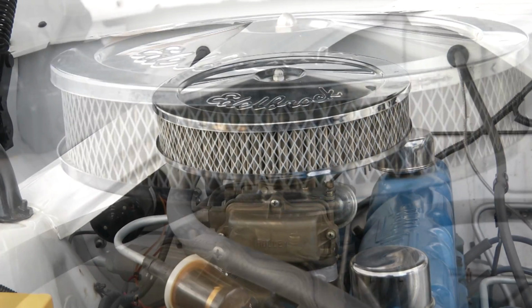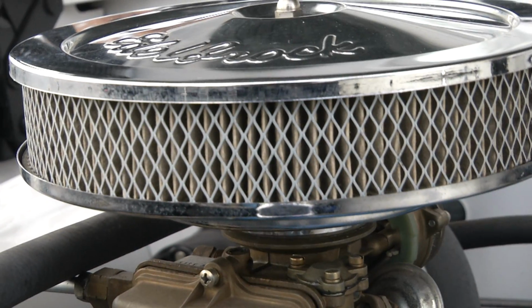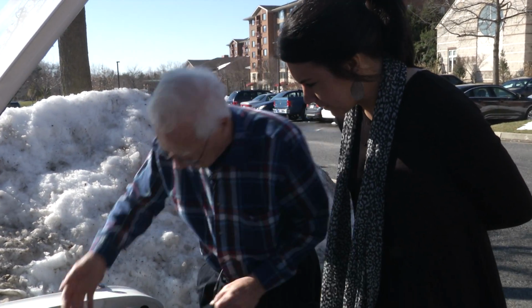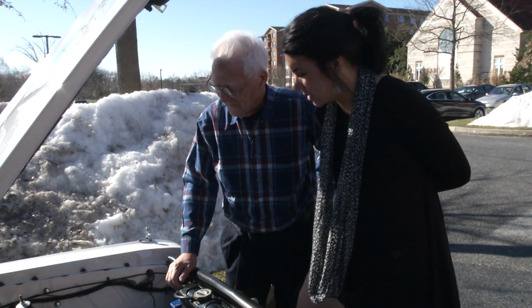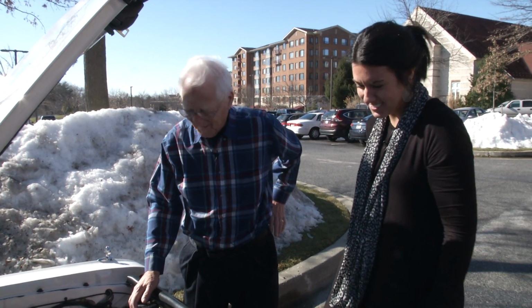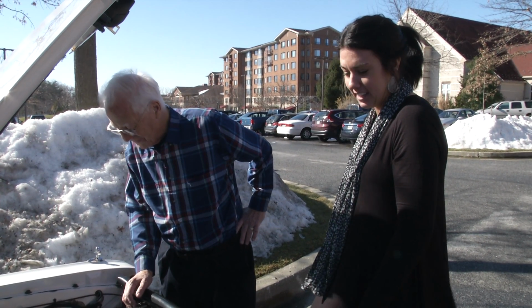You're right, you could eat off of this. Yeah, it's pretty darn clean. The beauty of the old cars is you can work on them. You can get to everything. Right, you can see everything. Exactly. Man, this is nice and open. And it's giving off some good heat too on this cold day. It's good for that as well. Man, that's really awesome. I like that a lot.